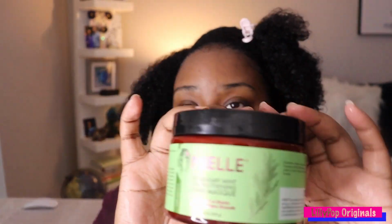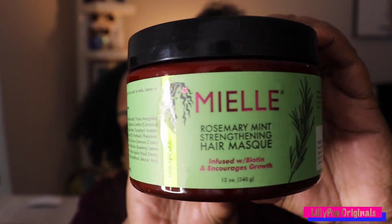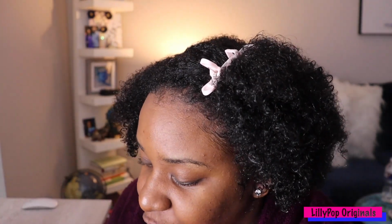For those of you that don't really know what a hair mask is, it's honestly just different terminology that certain brands use. Some people say deep conditioner, some people say hair mask, some people call things a treatment. They're all essentially the same thing. It's just different terminology, and I don't like this either.